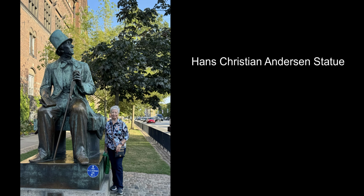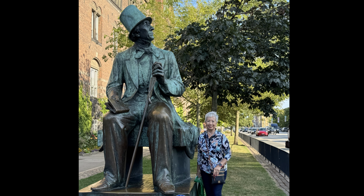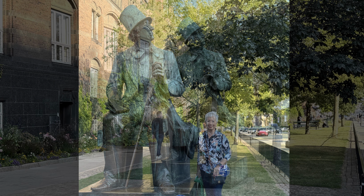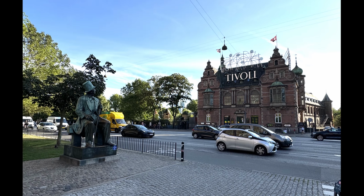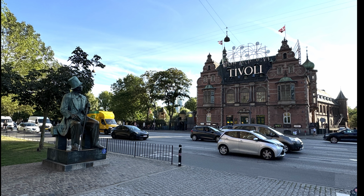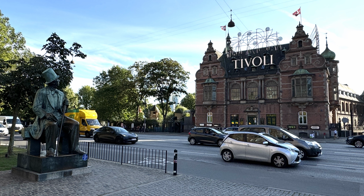Erected in 1965, this iconic statue is strategically positioned at Copenhagen City Hall Square, directly facing Hans Christian Andersen's Boulevard. The placement of the statue is symbolic, with Andersen seated and gazing toward Tivoli Gardens, the famed amusement park that inspired some of his magical stories.